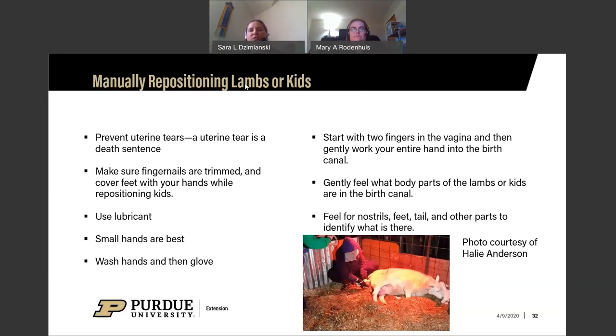And at that point, you're going to gently feel what parts of the lambs or the kids are in the birth canal. So feel for nostrils. Those are pretty easy to recognize by hand. Feel for feet, feel for the tail. Those are some parts that are pretty easy to identify even if you can't see them. Those are the body parts that I look for. The spine, if that's all you can feel, it's pretty obvious what that is.